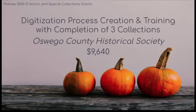The Emergency Refugee Shelter at Fort Ontario in Oswego is the only shelter that was set up during World War II for mostly Jewish refugees from the Holocaust. And we want to make sure that those are digitized and available to the public.